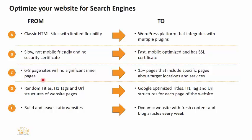And Google kind of likes 20 to 30 page sites for local businesses, right? So we want to have 15 plus pages that include specific pages about your service, about your location. So we want to build separate pages for these target things. The titles, tags, URLs are not really optimized for your target keywords in most cases. So we want to optimize them so that Google can really recognize, oh, this site is about roof repairs in San Jose, California, or anything like that.